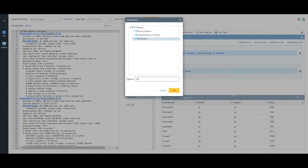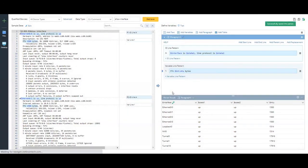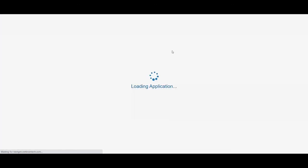in the future. I'll call it check. Great. So there we go. I've successfully built my first parser, and then I can take advantage of it to inform other pieces of automation that we have here at NetBrain. So let me go back to the map. I'm going to run that CLI command again, and we'll show you how that parser result looks.